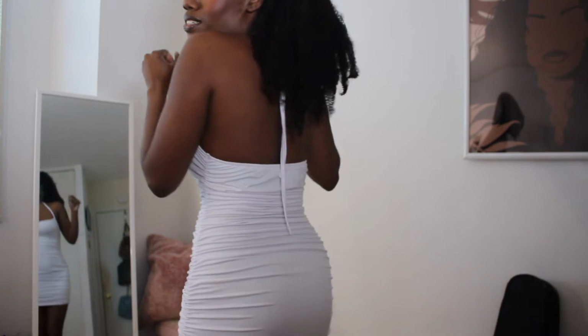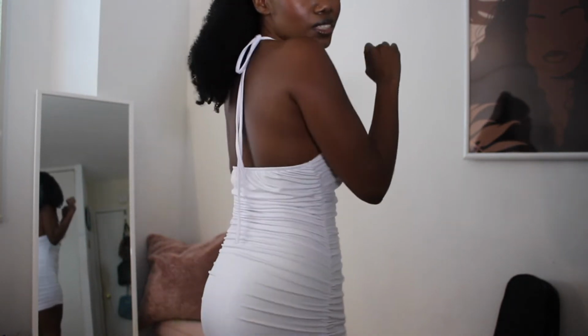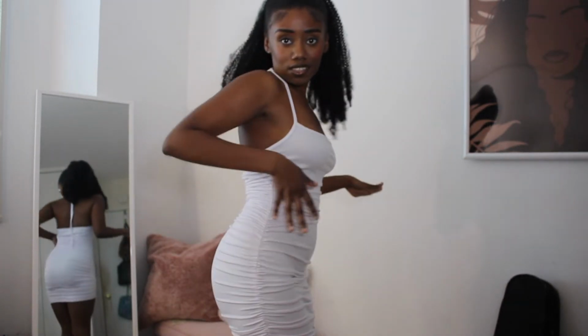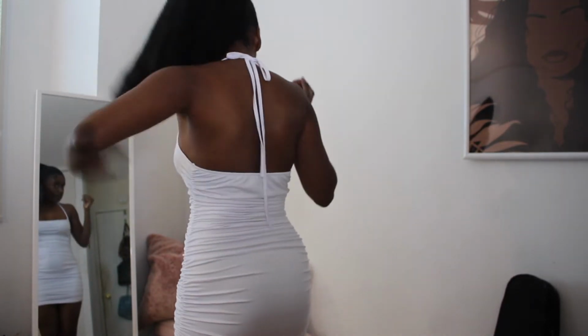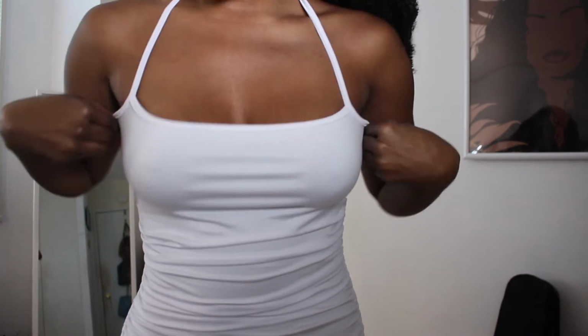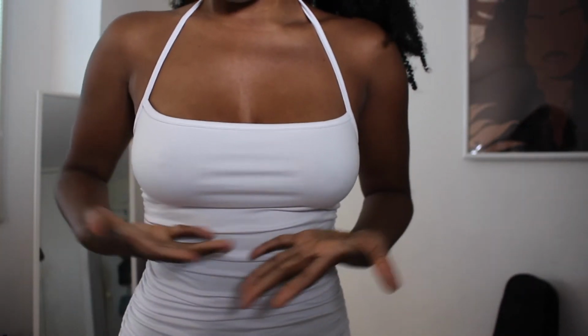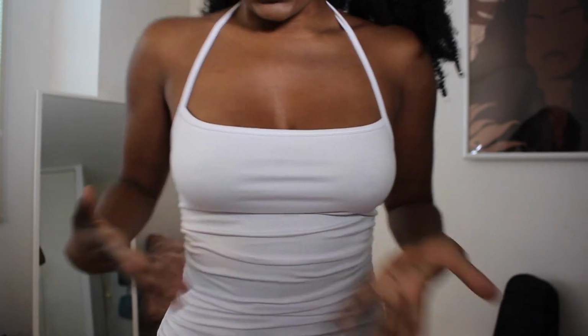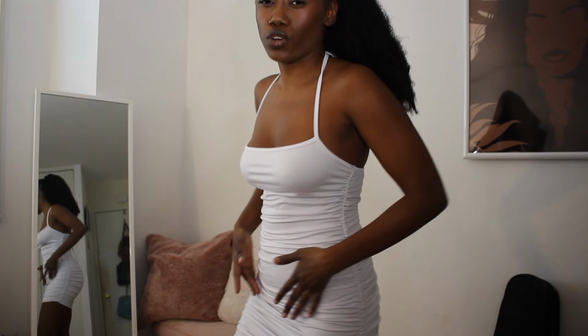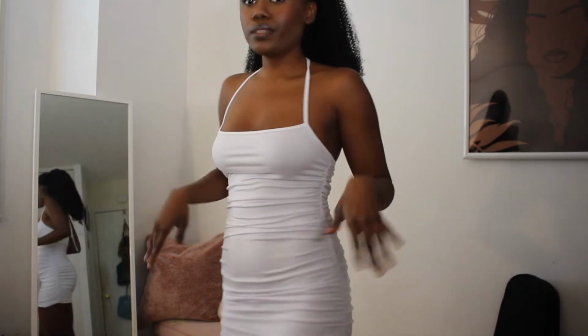Okay, so next dress, this one I got from Amazon. It's really, really cute. It's under $15, and it's ruched on the sides, and then the back is a halter back. You kind of have to pull this part up to shape your chest and give it a really good shape, but it's cute though. I like it. You need seamless underwear or else the lines of your panties will be showing with this, but it's cute though.